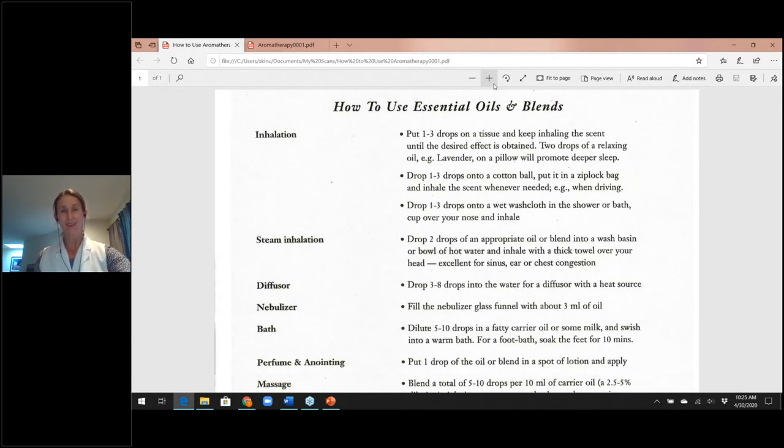One of the ones that I find so nice at home is when I'm just feeling like I need to, and I'm not a napper, but when I need to just kind of reset, the third one down: put 1 to 3 drops on a wet washcloth and just put it over my face. So all I can say is yes, thank you.